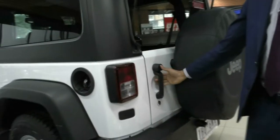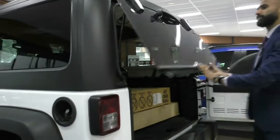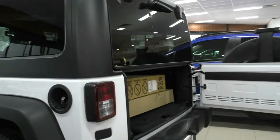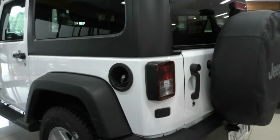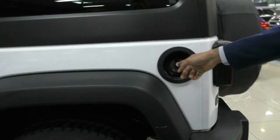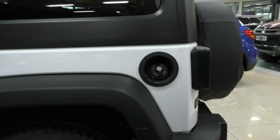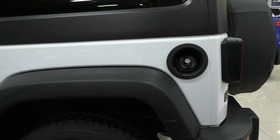Now one thing I will point out, don't do what I just did and close this door first, because you will not be able to close the glass. So when you're closing it back up, always make sure you close the glass first and then swing the door closed just like that. Making our way along this side of the vehicle, the fuel filler cap is on this side, so to unlock it, put the key in there, turn it counterclockwise, and then unscrew the fuel filler cap.